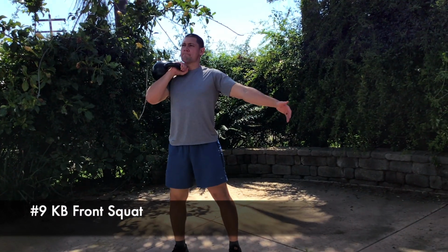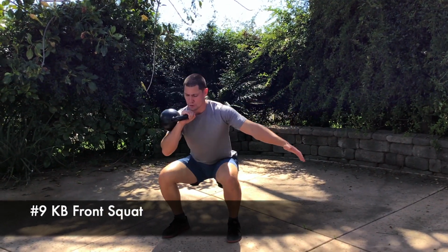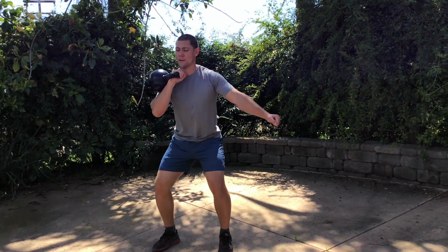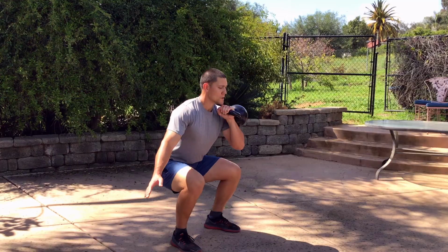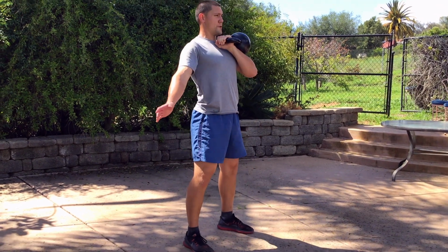Number 9 is the kettlebell front squat. The front squat is another great exercise for posture because it trains your body to stay upright and resist spinal flexion. Using a single kettlebell is great because it incorporates a lot of upper body and abdominal strength to stay balanced and centered during the squatting movement.